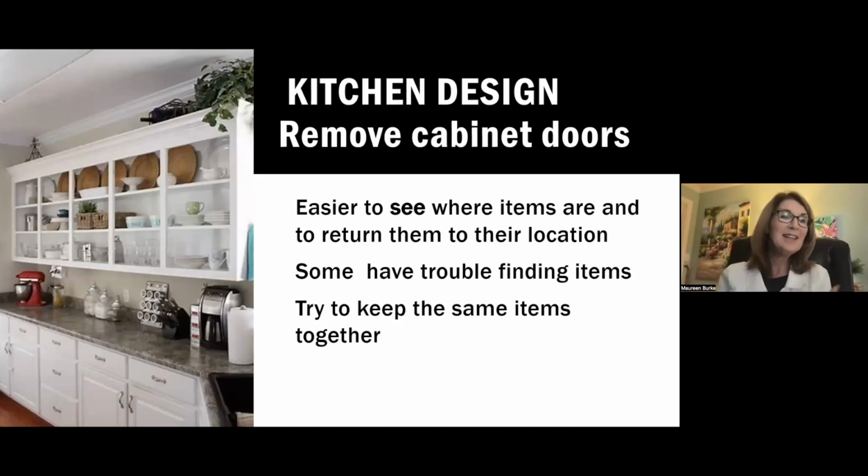So this kitchen is actually a current kitchen design. No cabinets at all. They just remove the door so you can see everything that's behind them. So if you have trouble finding things, or you like to keep things more organized, you could remove the cabinet doors, and then you can just see what's there.